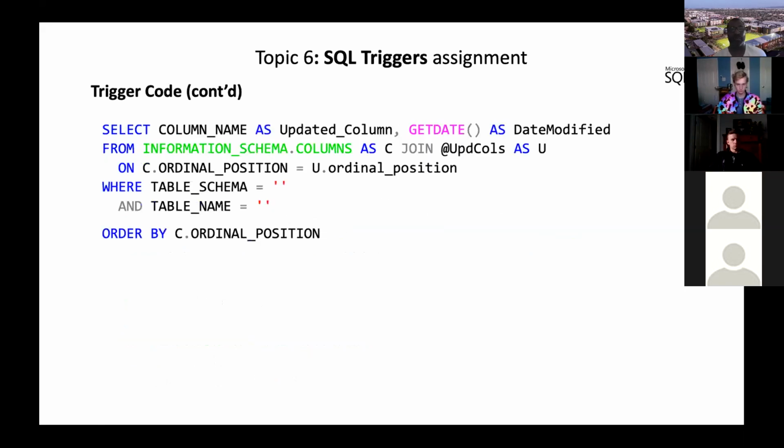And then the last part of the trigger is just producing the results from the table. The whole purpose of this select statement in the trigger is that it will produce a result that will show you the column or columns that were affected, single column or multiple columns, and then the date that it was actually updated. So all of that's housed in this trigger.